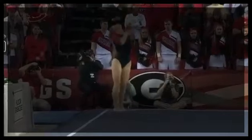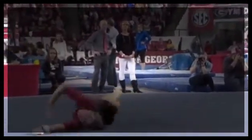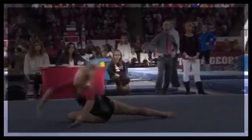Oh, yeah, as we talked about, that's a hard pass to land because you are coming in blind, and you've got to be perfectly in line with that corner. Round off back 1.5, front layout. And again, just a small step backward. It looked like her legs buckled a little bit after that 1.5. 9.65 for Marissa Buechler on beam.